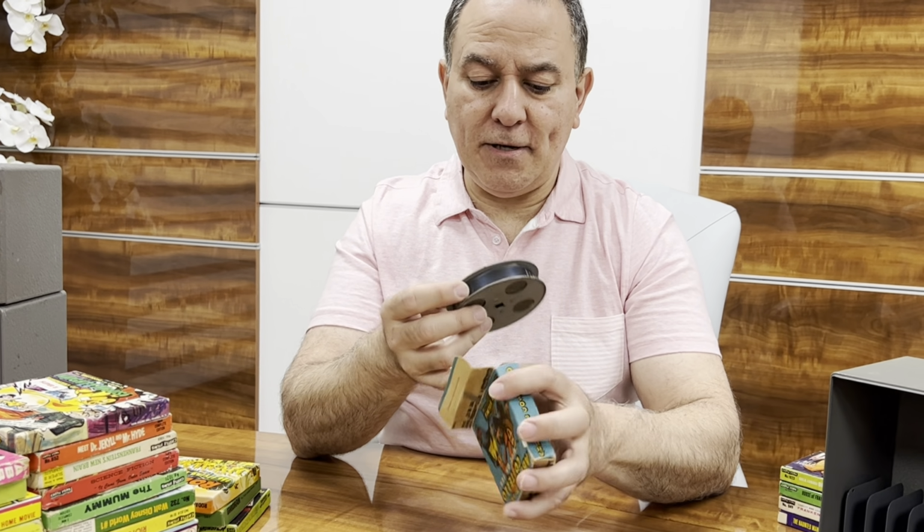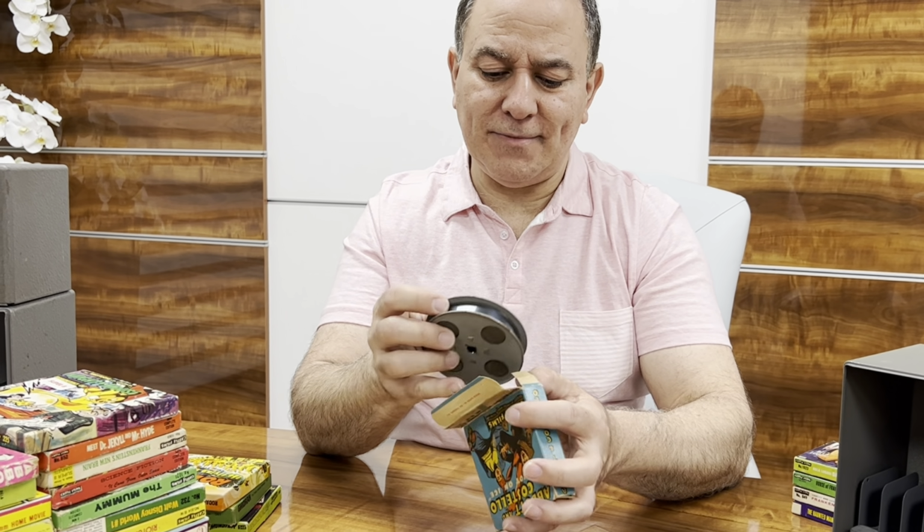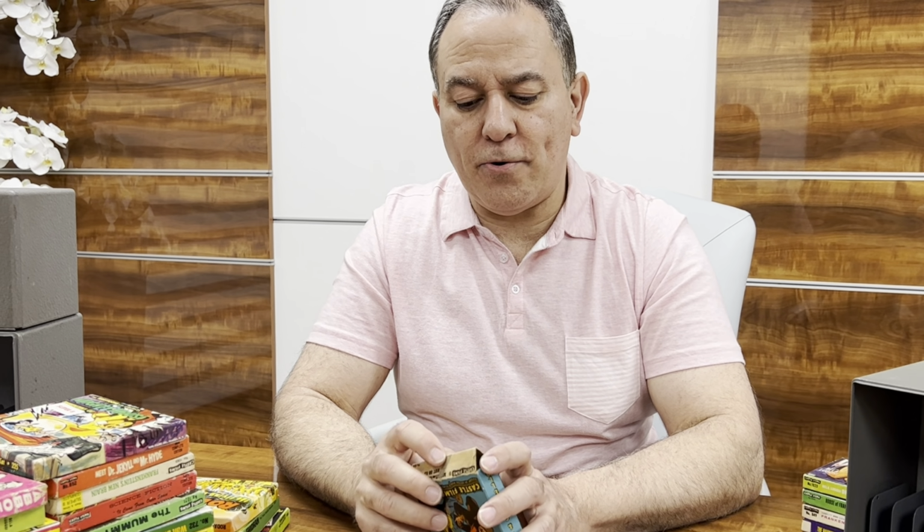I had an 8mm projector, but I wasn't really using it too much. The 8mm projector that I had as a kid is the one I ordered in the comic book that was battery operated. And when you play the film in it, it was pretty bad. But this is a pretty old film right here, and it's a Castle film.